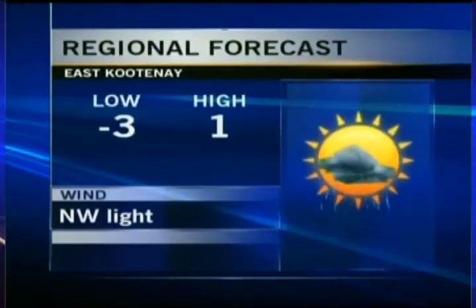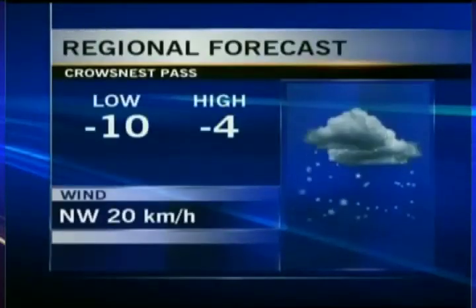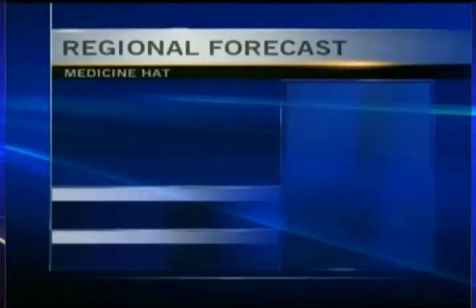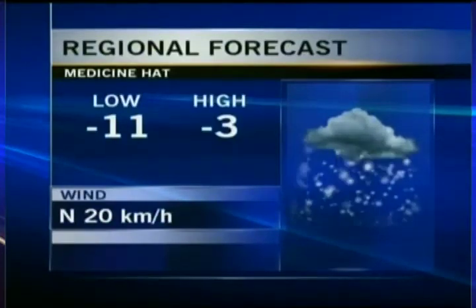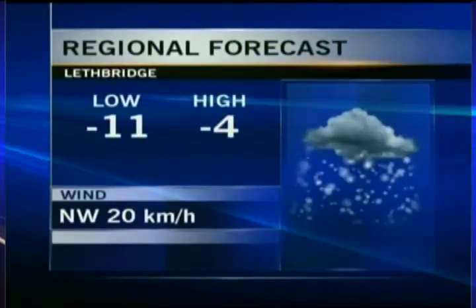East Kootenay, you're looking at some flurries overnight tonight, -3 for a low. Tomorrow, expecting to see some sunny breaks early on, but also that snow-rain combination developing in the afternoon hours. Crow's Nest Pass, some flurries tonight expected, -10 for a low, and then tomorrow, snow developing in the afternoon hours. Medicine Hat, looking at cloudy periods tonight, flurries, -11 and then -3 for a daytime high tomorrow. Periods of snow for you, it looks like late in the afternoon.